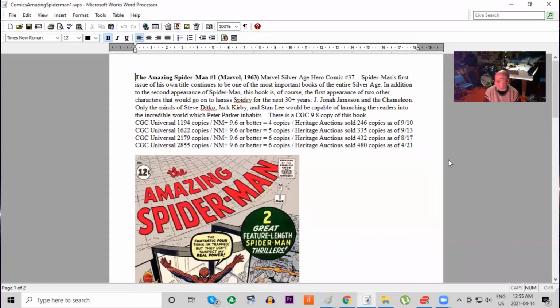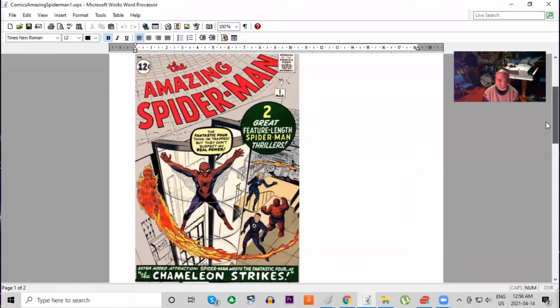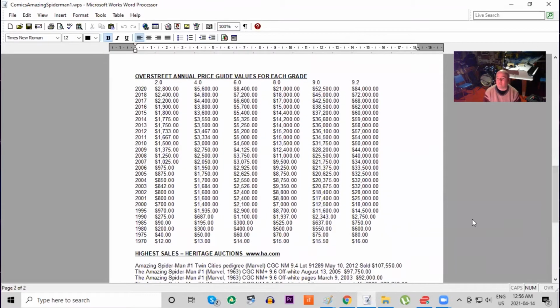Heritage Auctions has sold 480 copies in the last decade. There's the classic cover, 12-cent cover price. Let's look at the Overstreet price guide values for this book over the last 50 years. Hard to believe at one time, way back in the very first Overstreet price guide, you could have bought a near mint copy, 9.2, for $16. And now it's currently at $84,000 in raw 9.2.